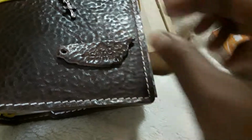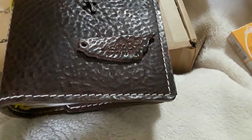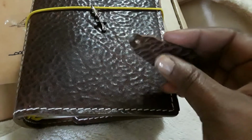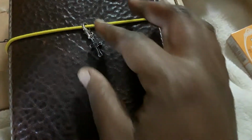And this is called the Rustic Brown. And this is in the cherry ice leather. Magnificent. Absolutely magnificent. And I got this little cross here.